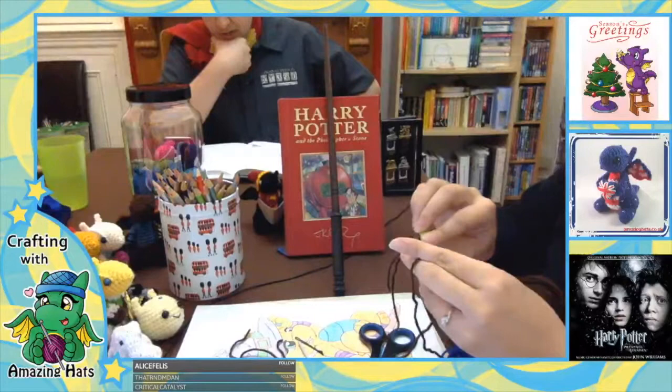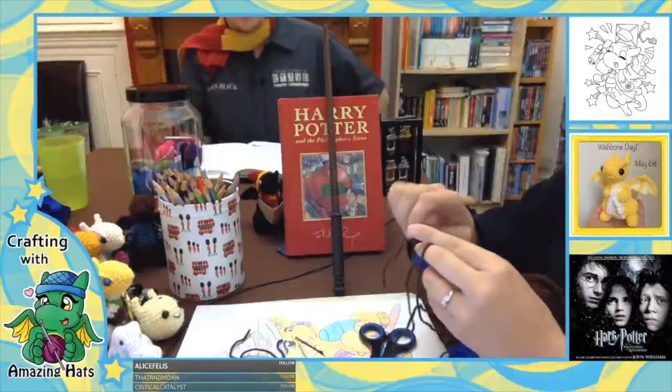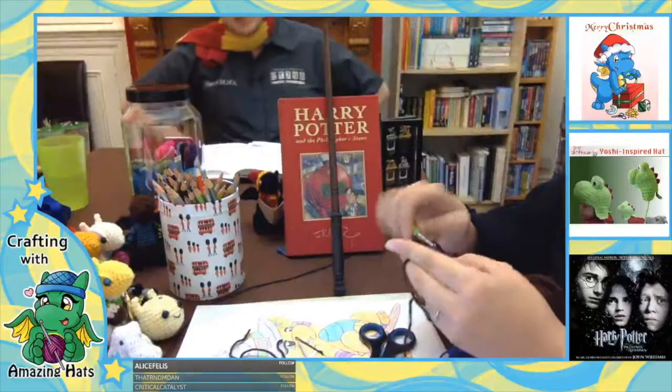What? You have a wand? Yes. Somebody came to my house, an American, and picked it up, and he says, is this real? Does it work? And I'm like, yes, it's real. No, it doesn't work. It's not that kind of real. It's not the Elder Wand. I don't think this one's on sale.